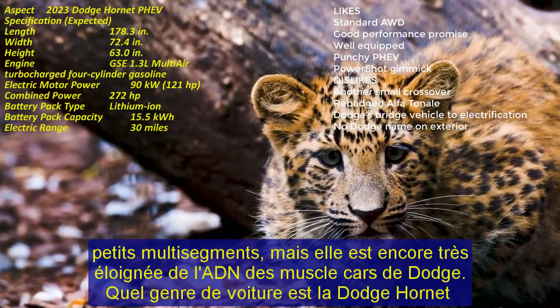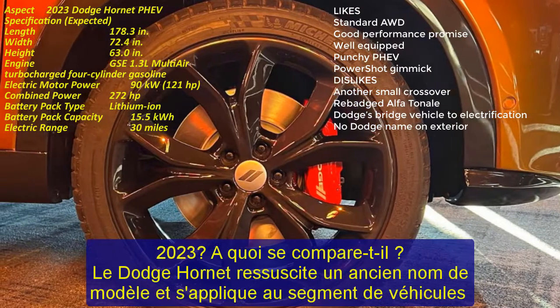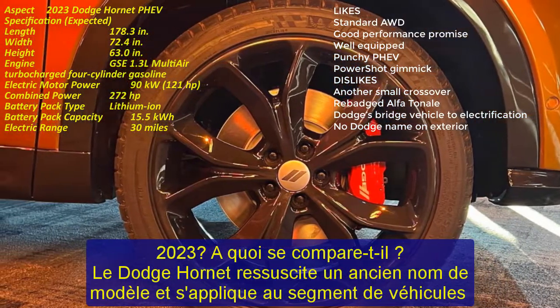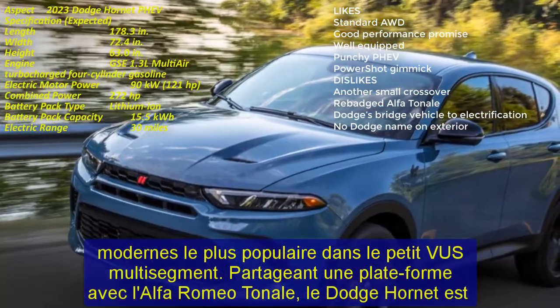The Dodge Hornet resurrects an old model name and applies it to the most popular modern vehicle segment, the small crossover SUV. Sharing a platform with the Alfa Romeo Tonale, the Dodge Hornet competes with a range of five-seat crossovers, from the Chevrolet Trailblazer to the Hyundai Kona.